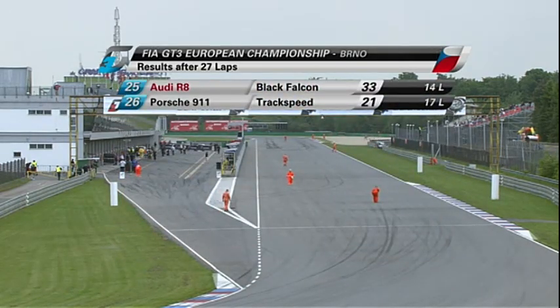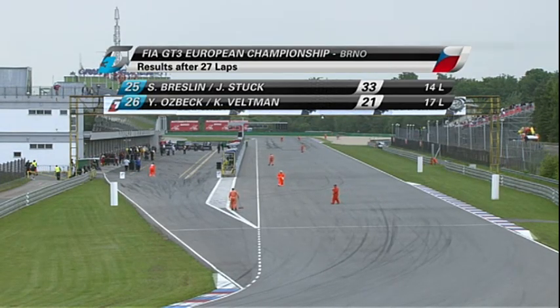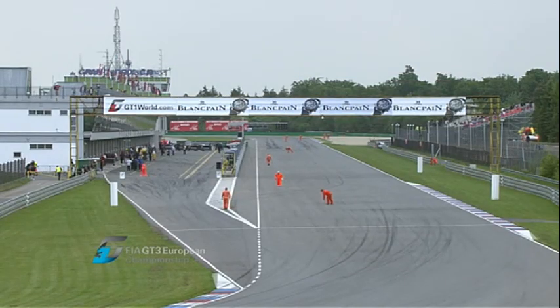And an Audi and a Porsche completing the proceedings, but they retired and they were out an awful long time before the checkered flag came out.